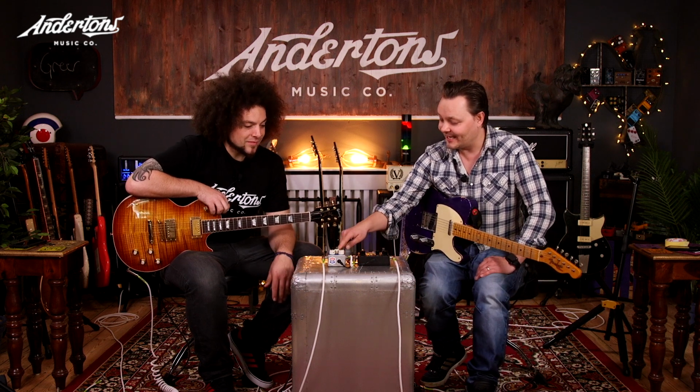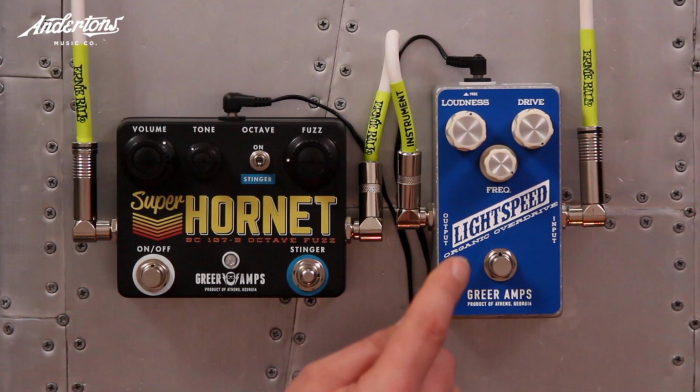Anyway, Georgia. The Lightspeed, organic overdrive. Let's throw all the terms out: transparent, natural, organic, earthy. But in fairness to this one, it sounds ridiculously good.